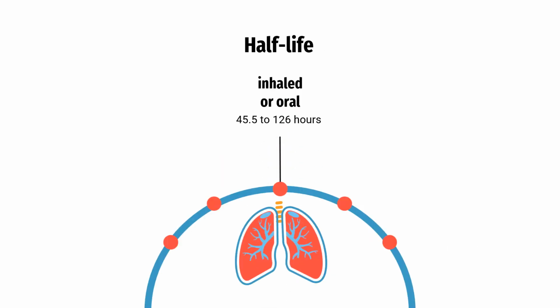Half-life. Indacaterol serum concentrations declined in a multiphasic manner with an average terminal half-life ranging from 45.5 to 126 hours.